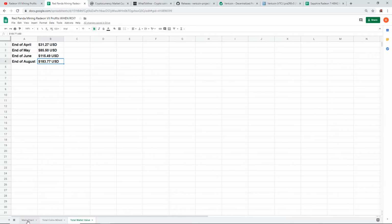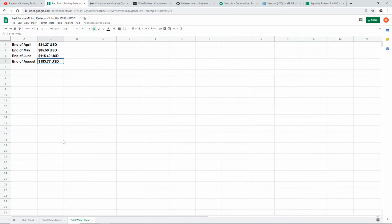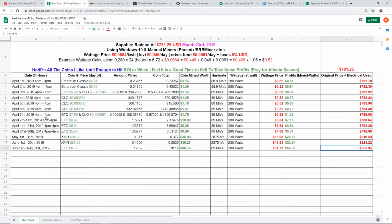So would I get my return on investment back? No, not at the moment. Just a little fraction, I would say, maybe 10 or 15% I would get back. So yeah, there's the profitability update that I have so far on my Radeon 7. I know a lot of you are pretty interested in this, so I'm keeping track of it every month. I'm super sorry that I forgot to make the video for July, but I'm going to do my best now to keep track of September, and we're going to go on through every month, and I will remember this time.